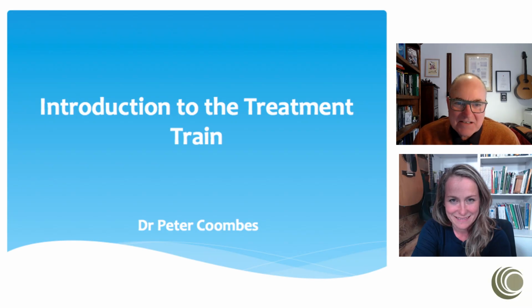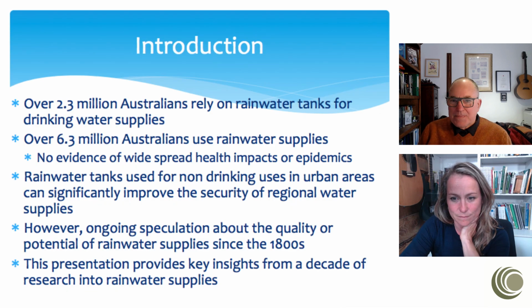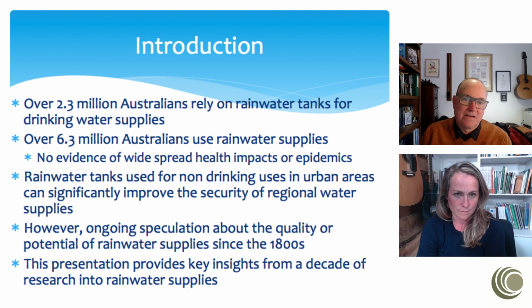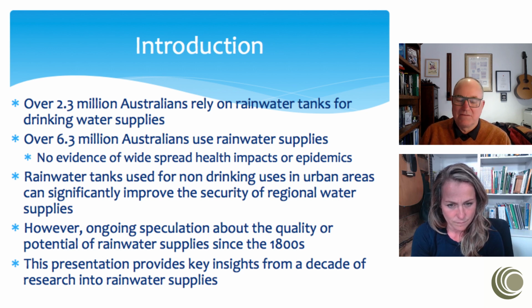Welcome to the introduction to the rainwater treatment train, which is a smaller version of the larger training we'll have within this essential rainwater harvesting course. By way of introduction, we're going to use the Australian example, which has nearly 2.5 million households that rely on rainwater harvesting for drinking water supplies. In that country, over 6 million people actually use rainwater supplies for some sort of use.